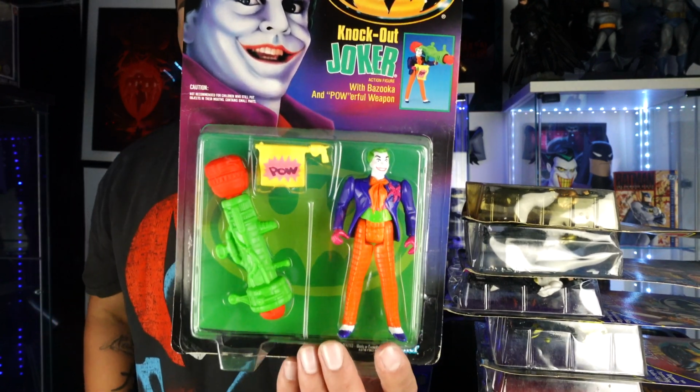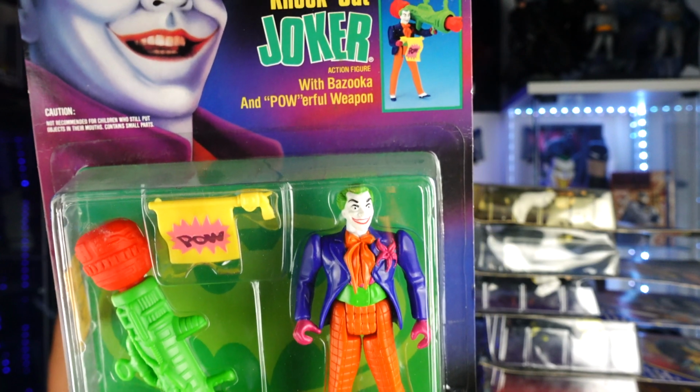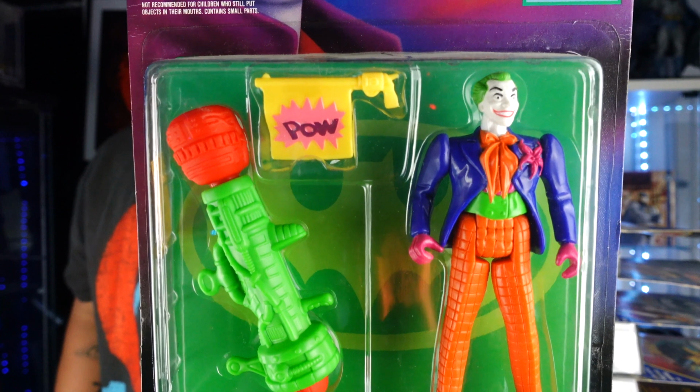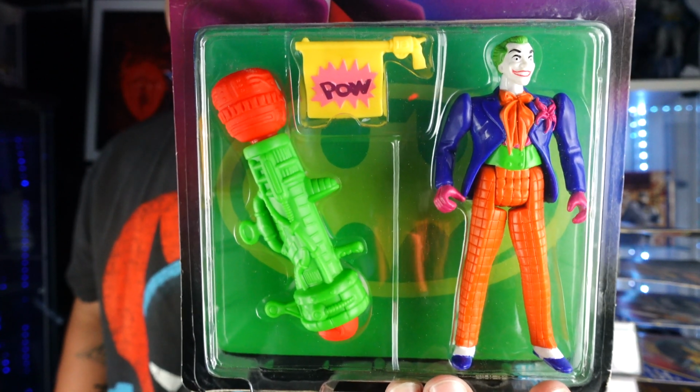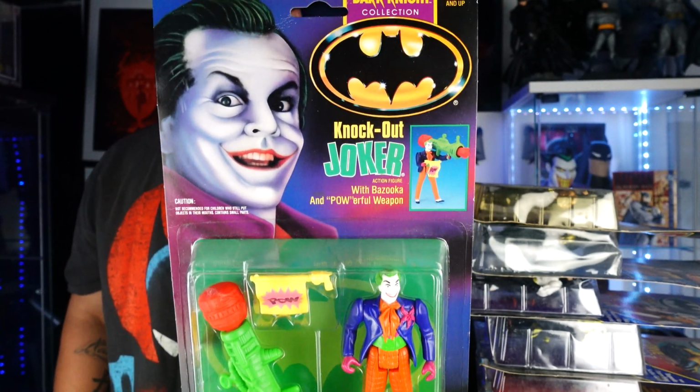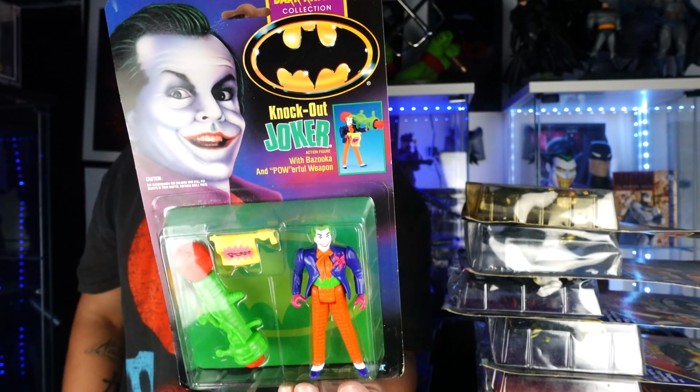So this one here is a rare one. This is a really hard one to come by. This is the Knockout Joker. This is such a cool piece, and I love the outfits too. Look how great this is. Man, this is so cool. The artwork is so freaking cool, and again, it's from the Dark Knight collection.